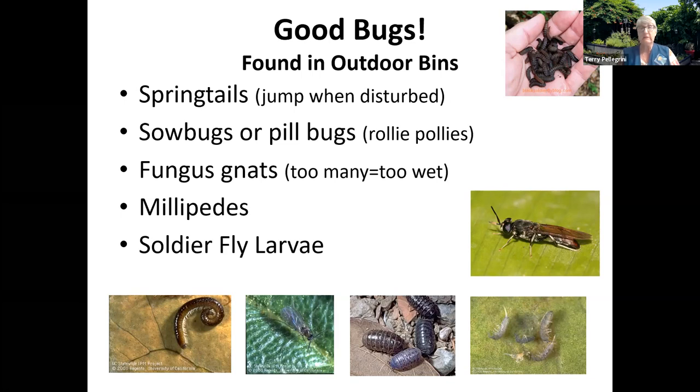Fungus gnats, if there are too many of those, you're too wet. So a little bit's okay, but too much means your pile is too wet. Millipedes and soldier fly larvae are there to help break down that compost. So they're good bugs, and they should be in your outdoor bin. If they're in your indoor bin, you have to wonder how they got there.